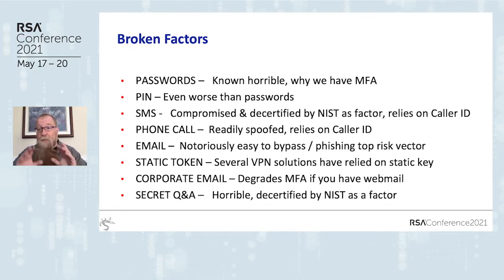Because we know that passwords are horrible. It's why we have MFA. We know that PINs are bad. They're even worse than passwords because, you know, they're far less complex. SMS has been compromised and is decertified as a factor by NIST.